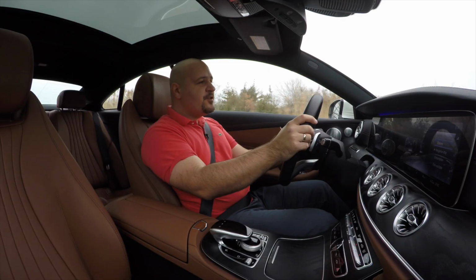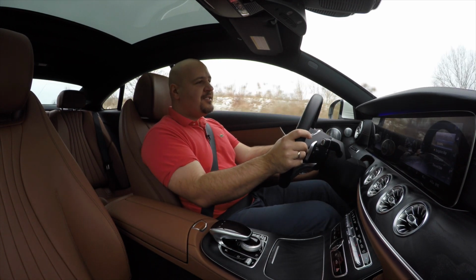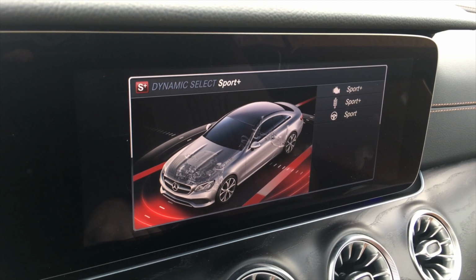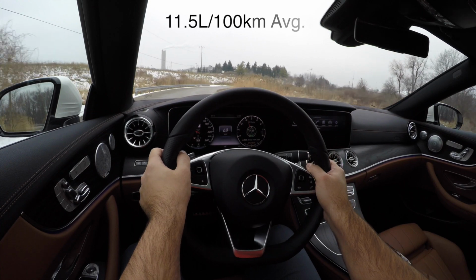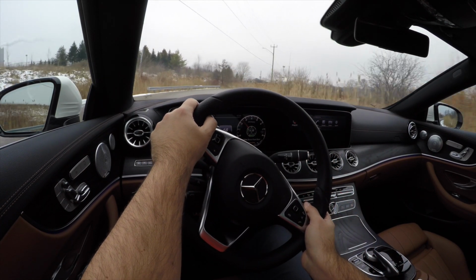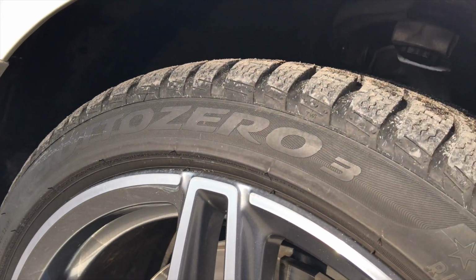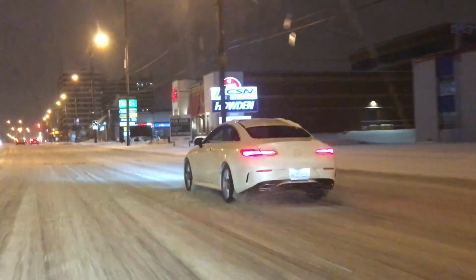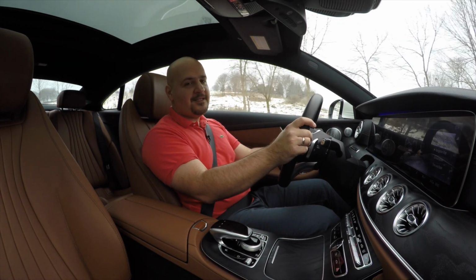In practice, it feels pretty muscular. It pulls really well every time you put your foot down. And in Sport Plus mode, it's almost a little bit too eager to respond. It's like, woo, holy crap. The whole drivetrain works really well. The gearbox does a perfect job. And with a 4MATIC all-wheel drive system and these fantastic Pirelli Sottozero 3 tires, this thing in the snow felt like a tank. Our test vehicle, thankfully, is equipped with the $900 Airmatic suspension.